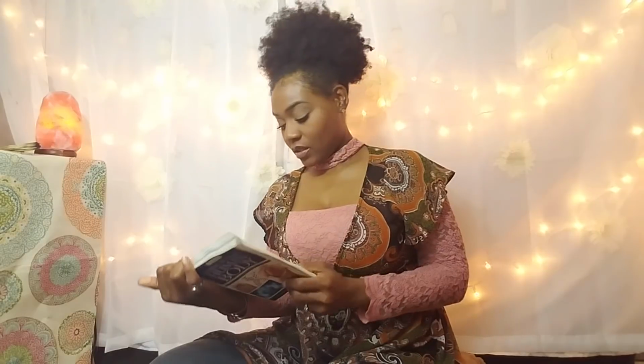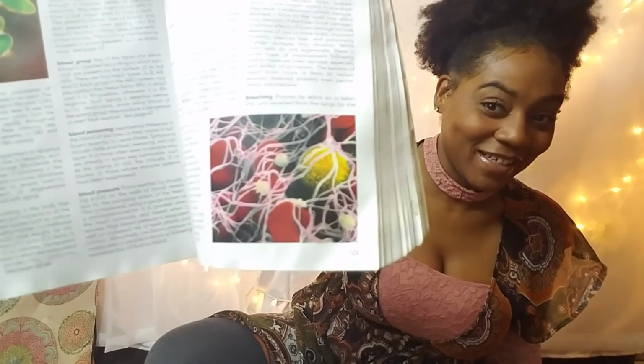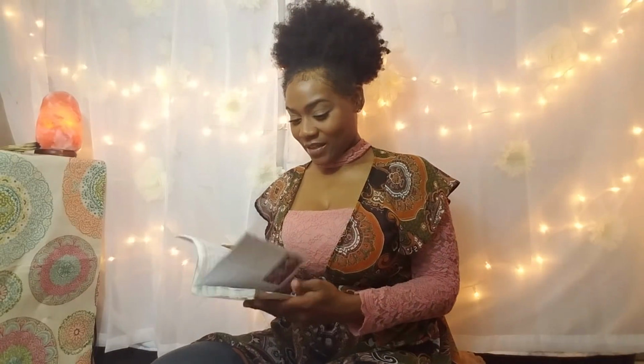I really like these super pictures. That's what I like to call them. This one is magnified by 4200. Like, that's cool. That's the real deal. It's just getting a closer look at it. Don't you think that's pretty cool? Oh my gosh. It's got those little pictures all over the book, and that's why I really like this book. I mean, I'm just a geek, I guess.